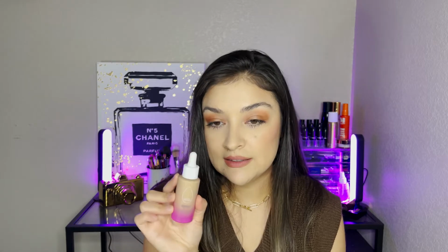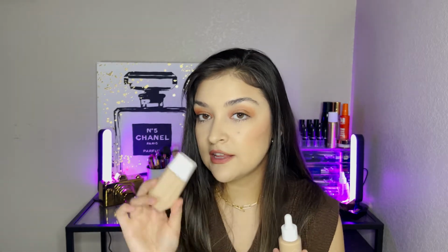Now, this is a recent discovery of mine, but I've definitely been using it nonstop since I picked it up. This is the Beauty Blender Bounce Always On Radiant Skin Tint. This is really nice. Unlike the Fenty skin tint, you can wear it as a skin tint and also build up the coverage. It's actually what I'm wearing today on the skin. It gives you more of that almost medium coverage if you really want to take it there, but it doesn't give you so much of the blurring effect as the Fenty.